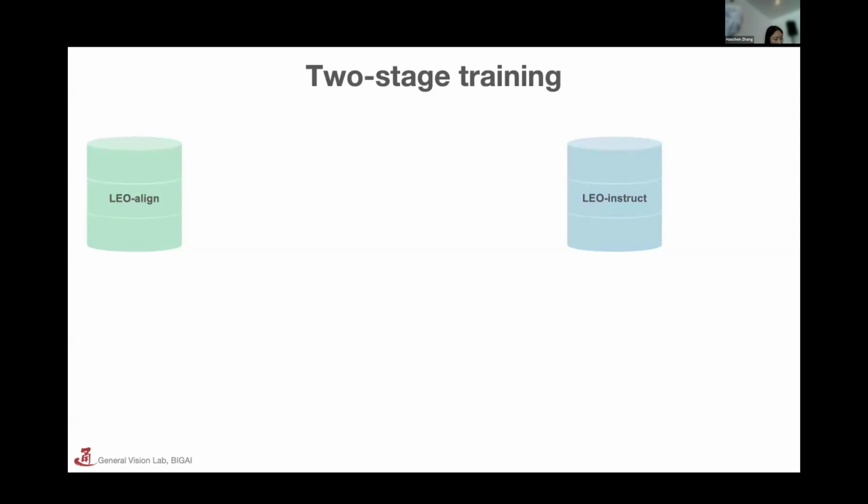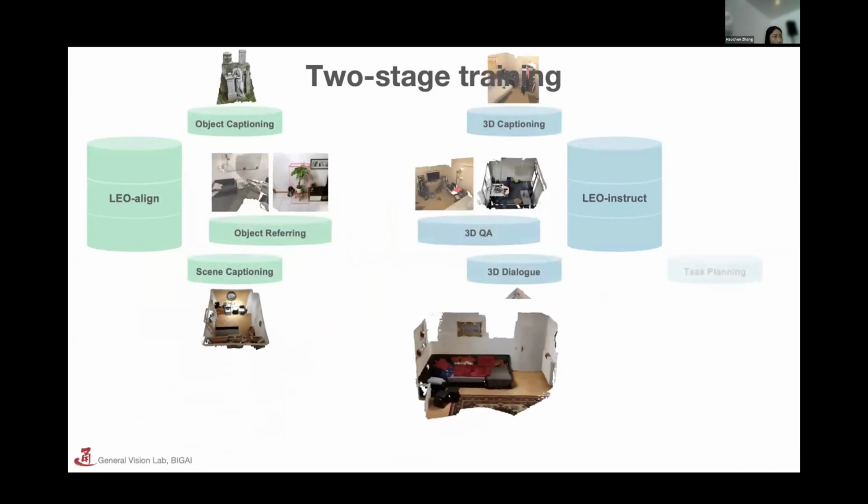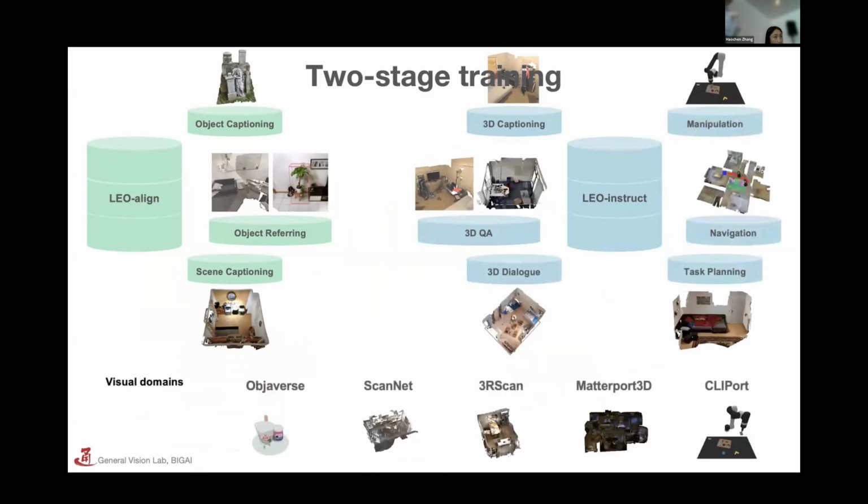To train the model, we use a two-stage training process. The first stage is called Leo align. The target of the first stage is trying to align the pre-trained LLM with the 3D things, right? The LLM knows a lot of text information, but it has never seen any 3D object before. So in this stage, we use data to train object captioning, object referring, and scene captioning. We want the model to have a sense of 3D. And in the second stage, we call it Leo instruction tuning, which tries to achieve certain high-level tasks based on the result of the first stage. And here are some datasets we use, including object-level datasets, tabletop-level datasets, and some scene-level datasets.